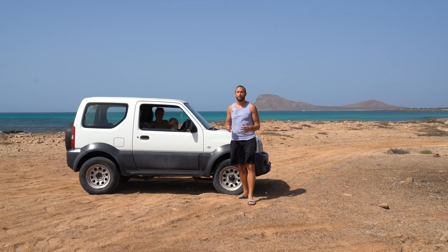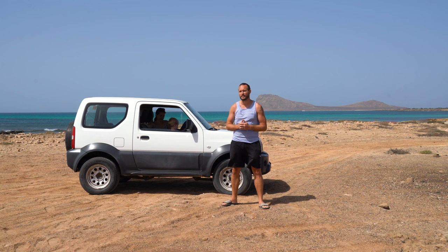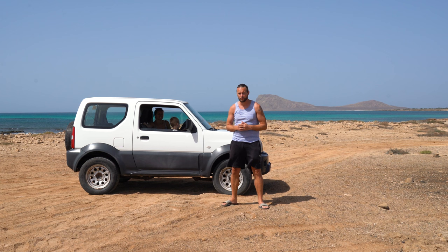We're enjoying the beach in Santa Maria, but of course there's more to explore on the island of SAL. It's only 30 kilometers long, so you can see it in a few days. We rented this four-wheel drive to see the entire island, because there's only one main road and the rest is all dirt roads. Let's go!